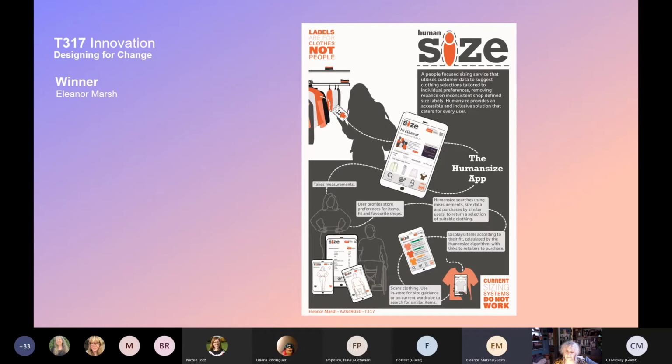So Human Size really puts the user at the front of the experience and data, and then uses that, because there's data available everywhere. So why can't we use our actual measurements? I actually did a user survey, and nobody measures themselves, but still goes to a shop expecting to fit into a size. So this is what inspired the project.